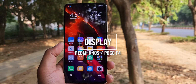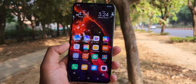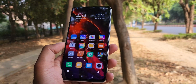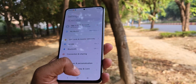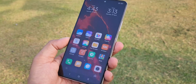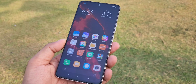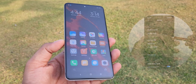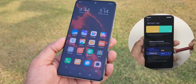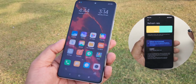Getting inside, let's talk about the display. This phone has a 6.67 inch Super AMOLED display. It is a full HD plus display. It also has a very high peak brightness, nearly 1300 nits, which is very bright. Viewing indoors and outdoors gives you a very pleasant and bright experience. On top of that, you are getting a 120 Hz refresh rate, also 60 and 120. That's it, or you can just set it to auto refresh rate.